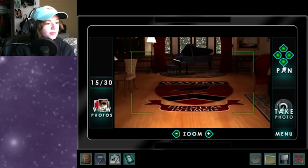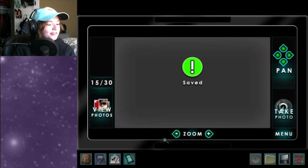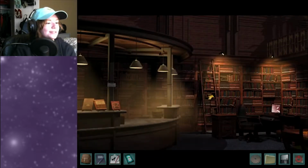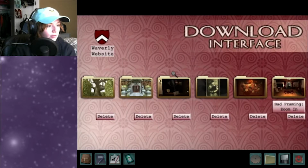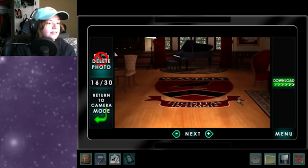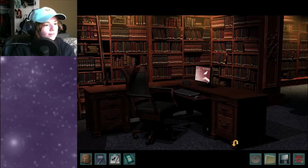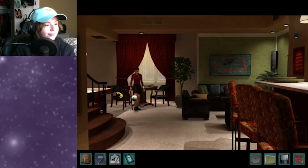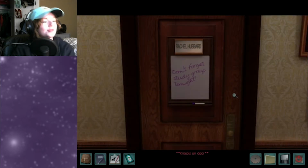I had zoomed in this much in the original photo, and she's like, no, that's too zoomed in. Like, I'm not a photographer here. You can clearly see what it is in the picture. Okay, why Waverly? Delete. Try this one. I don't know, it's probably gonna be too zoomed in now. If she doesn't like the photos, why doesn't she just take the photos herself? Like a normal student does? They don't usually get other people to do their homework for them.